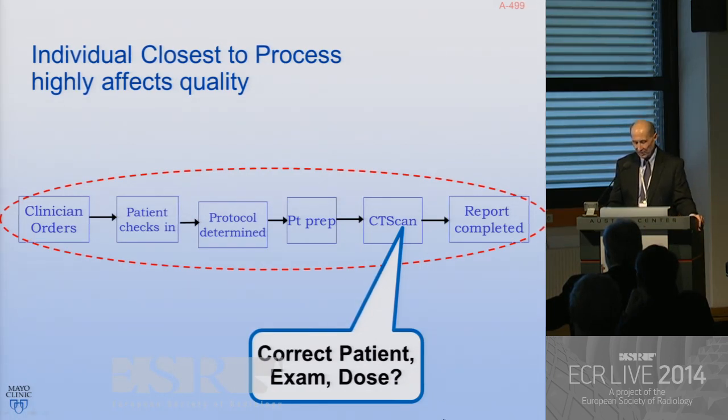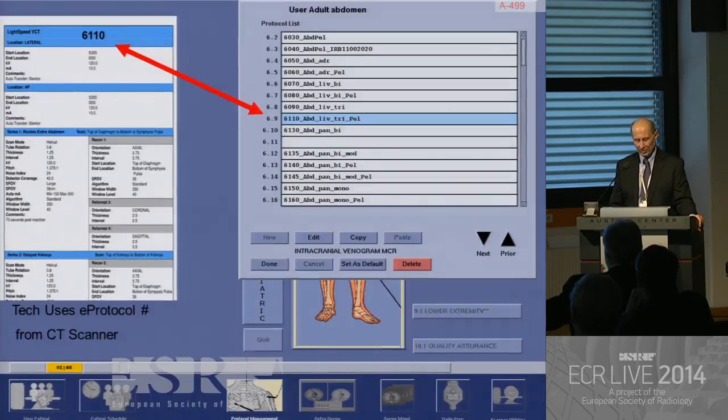And of course, their responsibility, because they are the pilot of that airplane. They are the ones who have a big role in how much radiation dose the patient receives. In our facility, we've gone to putting a 5-digit number, although we're only showing 4 here, so that for each and every protocol that we have, we can identify that on the operator's console. Here, 6110 is an abdomen pelvis triphasic liver examination.